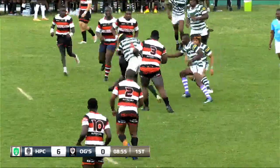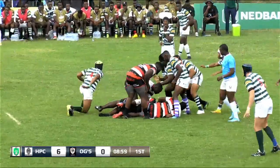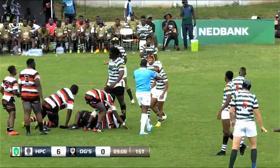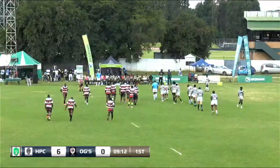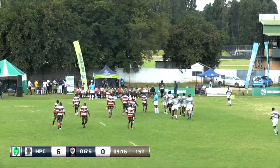OGs get the ball back. They've got the penalty advantage. Really fronting up physically are the HPC boys. They're not going to die wandering here. Look at them at the breakdown. Really causing some problems there. But they did knock the ball on, so it'll be a scrum down. OGs will want to use this now. It's a good field position for them to launch an attack.